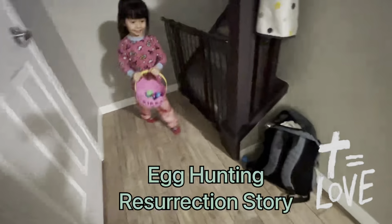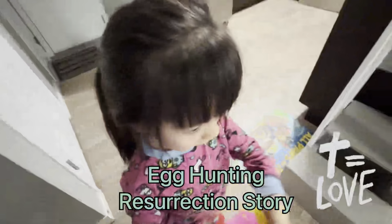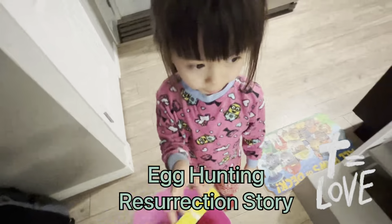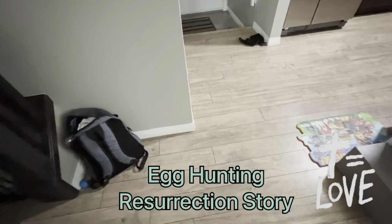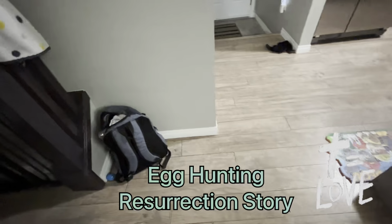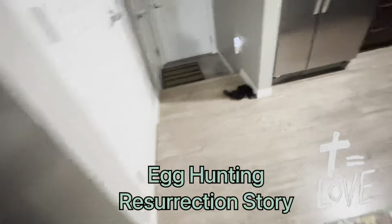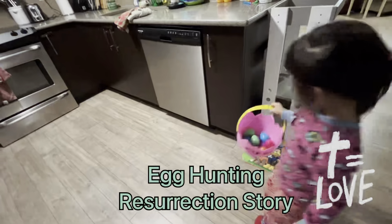Oh. Wow. Mommy? There's more. Okay, let me see. 2, 4, 6, 8, 10. There's 2 more, somewhere in the bag. In Mama's bag. Somewhere in your bag. Yes. All right, there's 1 more left, somewhere in the tower.